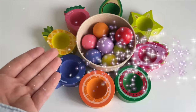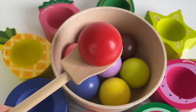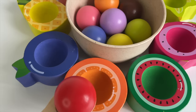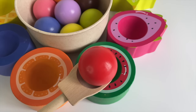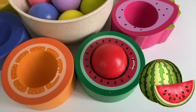Oh, wow, look, guys. Let's learn some colors and fruit names. Let's see. The first ball is red. Red ball. Where should we put it? Here at the orange? Or here? Let's put it right here on the watermelon.